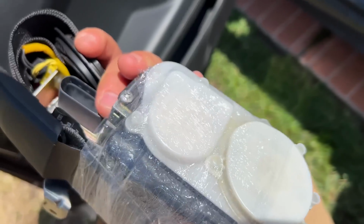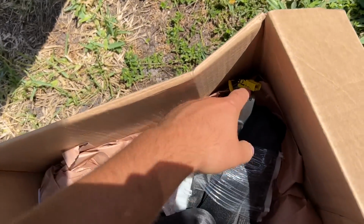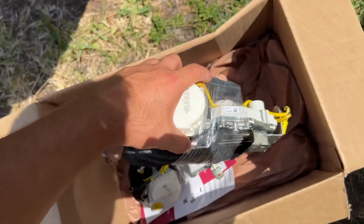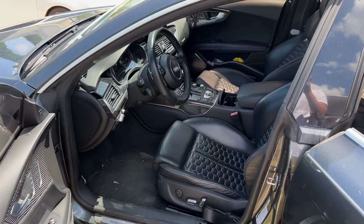Not only is it just the SRS? It has a pigtail right there. It's got one on top. And then I think there's one more because these retract and stuff like that. Anyways, they're quite fancy. So let's go ahead and put them in.